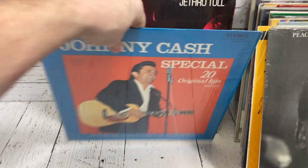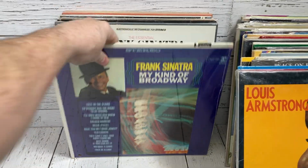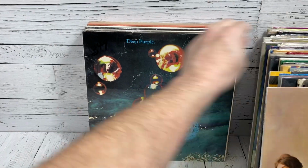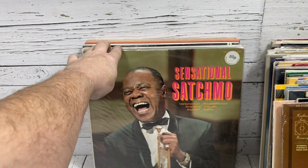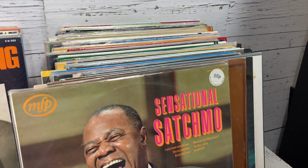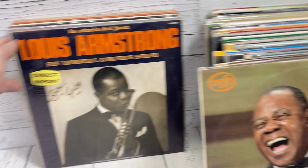Johnny Cash, sealed. Jethro Tull, sealed. Louis Armstrong, sealed. Frank Sinatra, sealed. Another Frank Sinatra, sealed. Free, sealed. Deep Purple, sealed. Louis Armstrong Saga, sealed. More Louis Armstrong, sealed. Look at that, it was 80p. It's a UK pressing. It's like the equivalent of, what, like a buck.